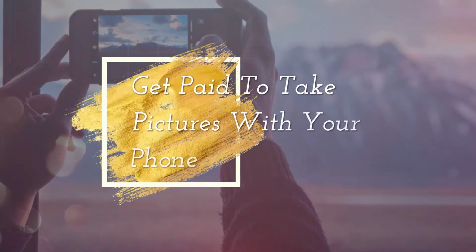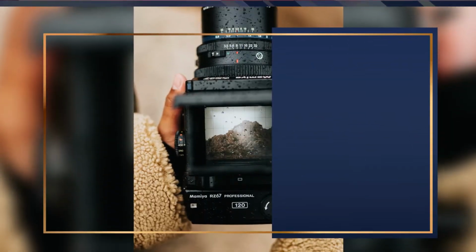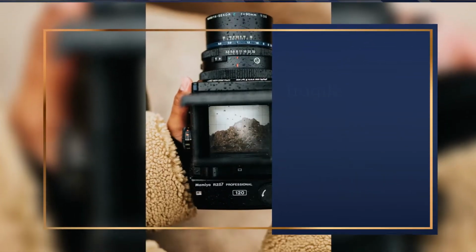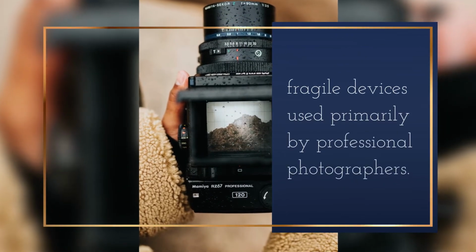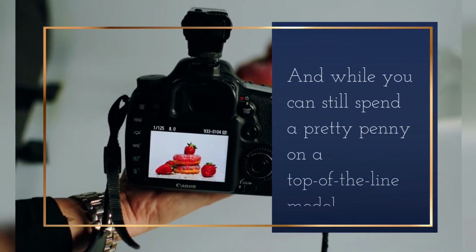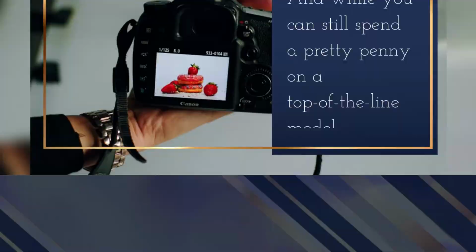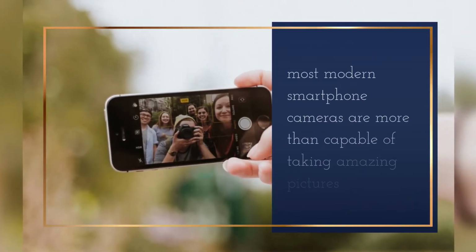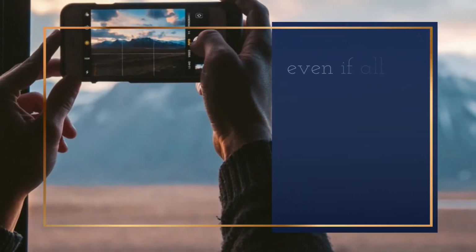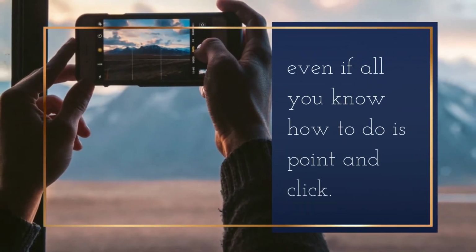Get paid to take pictures with your phone. In the past, high-quality cameras were expensive, fragile devices used primarily by professional photographers. And while you can still spend a pretty penny on a top-of-the-line model, most modern smartphone cameras are more than capable of taking amazing pictures, even if all you know how to do is point and click.